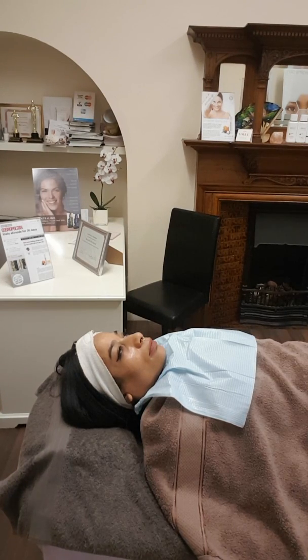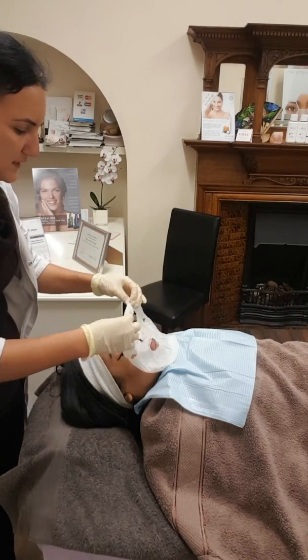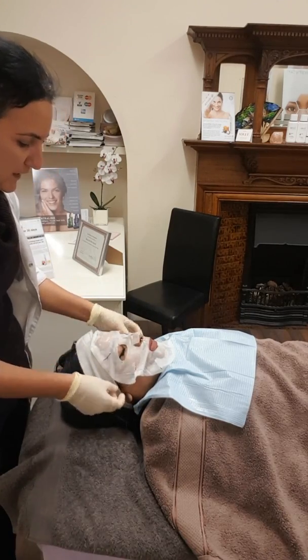Now I have to say, I really like the sheet masks. They're easy to apply. They come with a lot of moisture and really good ingredients. You can get these also from the stores, and you can apply these at home. It's just really relaxing and soothing for the skin.